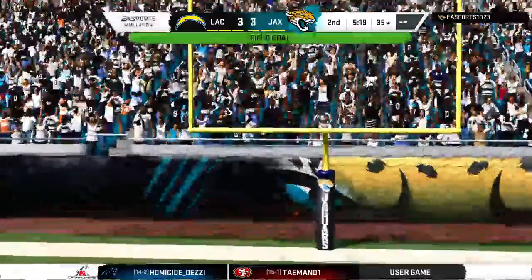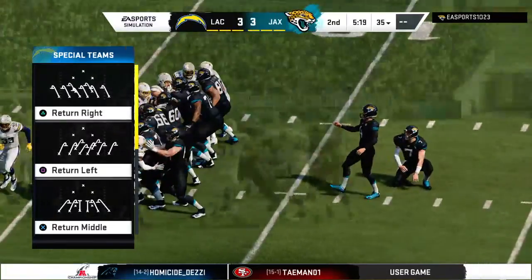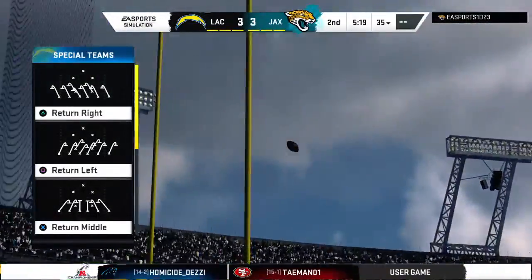The kick by Lambeau is good, and that will tie us at 3-3. A dozen plays on that drive that ends with the field goal.